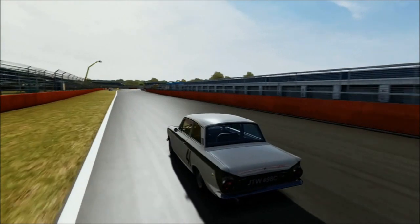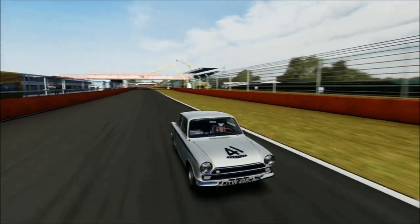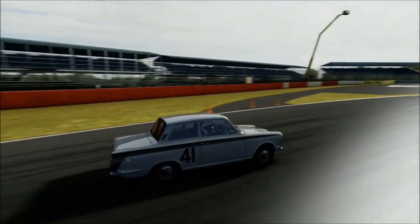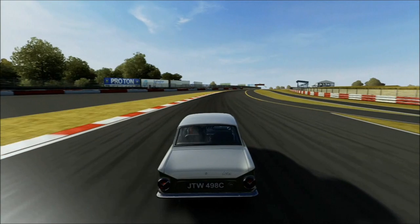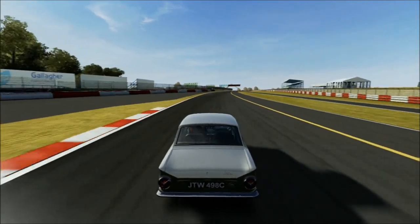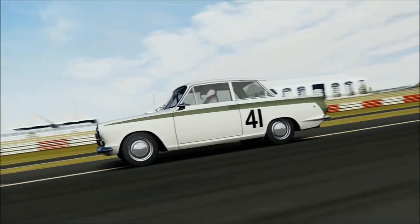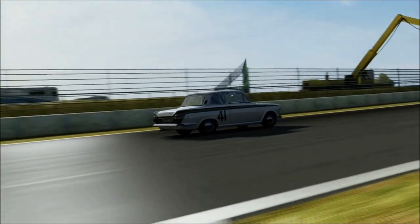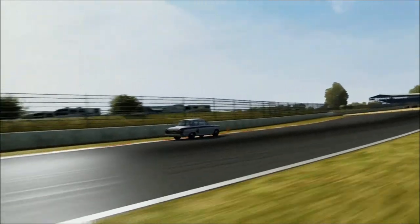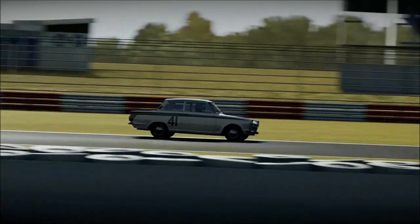The interior is very lovely, being an old style Cortina. Lots of vinyl plastic and polished aluminium, and lots of Lotus badges everywhere as well. In 1966, this car was entered into the British Touring Car Championship, and behind the wheel was the man himself, Jim Clark, the guy that this paint was based off, and he did very well in that series.